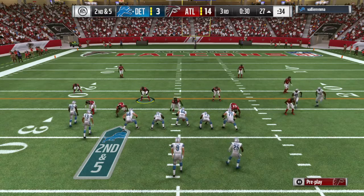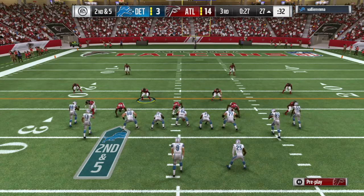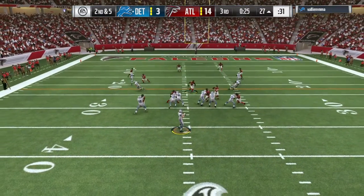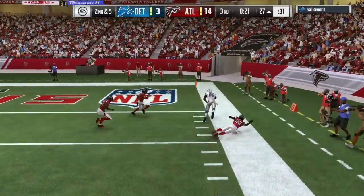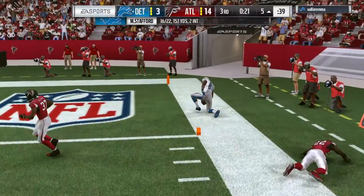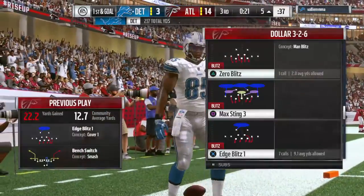Well, that's what you're looking for when you want to throw the ball downfield. You want one of those guys who can play out on the perimeter, can play out wide, who can not only get open, but when they're covered, can uncover themselves downfield and create catches. 23 yards on the play.